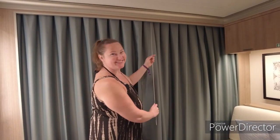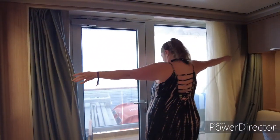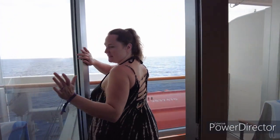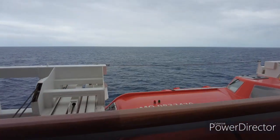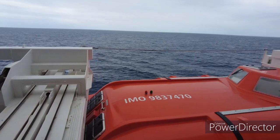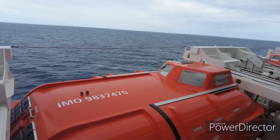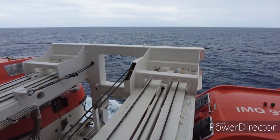So now it's time for the big reveal. Here we go, our balcony. And as you can see, it is a limited view. So the BH category does have the lifeboats, but you still get the beautiful horizon, the amazing fresh air, the salt spraying on your face.